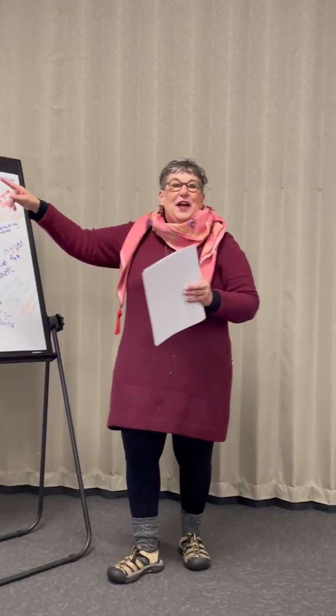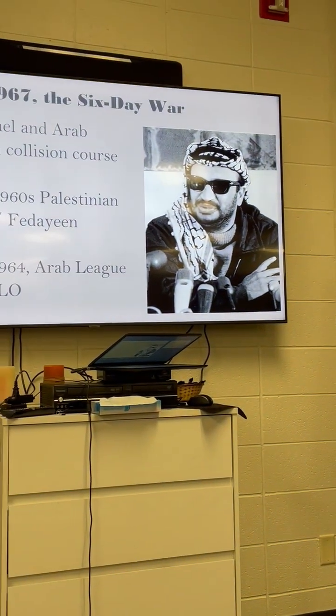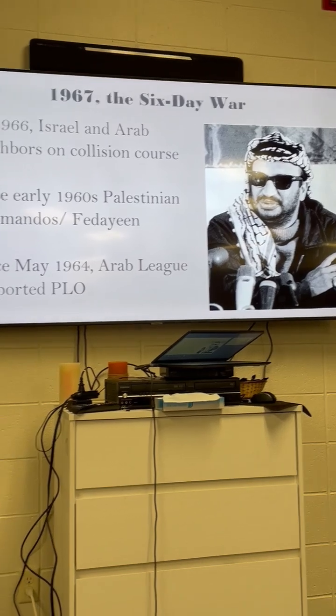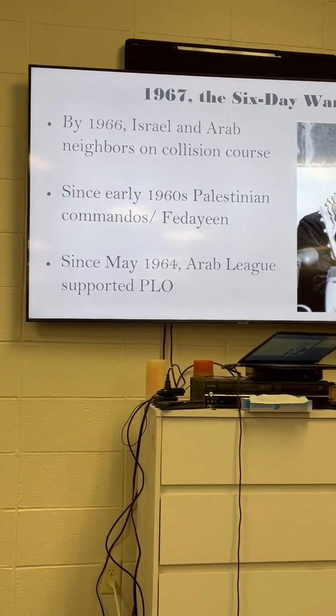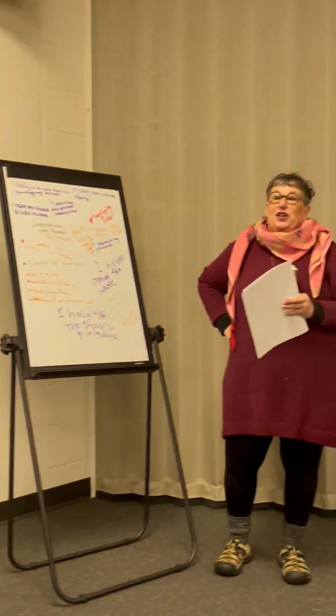This is Yasser Arafat. This is my favorite picture of Yasser Arafat ever. Look at this guy. Anyway, so by 1966, everybody is on a collision course.